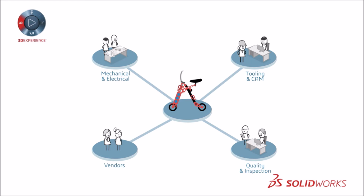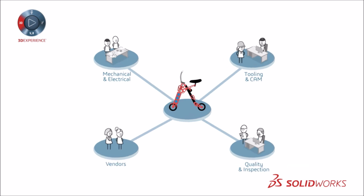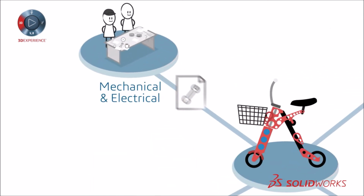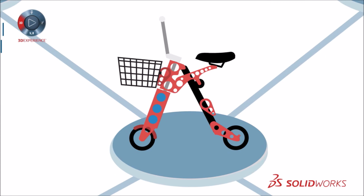With SOLIDWORKS, all team members have the specialized software they need to get their job done quickly, and all software is seamlessly integrated. No translation is required. Any changes to the product are passed to all team members. Say a change made by a mechanical design engineer, or a change by manufacturing to improve manufacturability of the product.